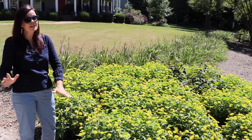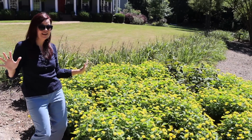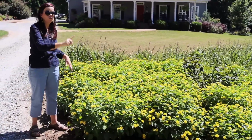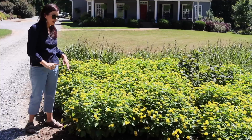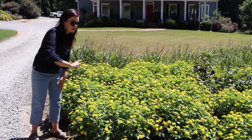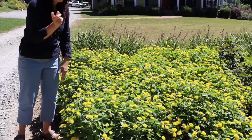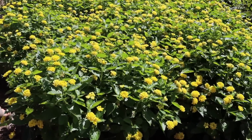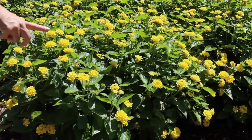But what is looking stunning right now, gorgeous. I love this plant. This is new for 2023. It will be available. This is the new Luscious Lantana Lemon Zest. Where we had Citron that was a very soft, buttery yellow, this is like lemon yellow.